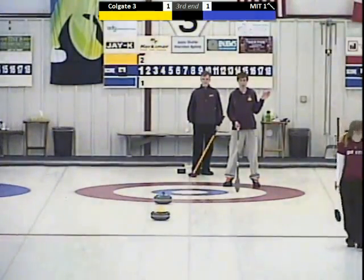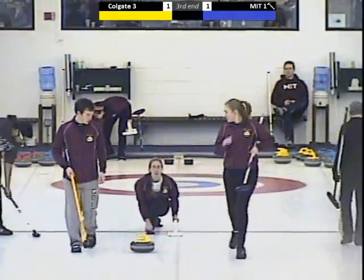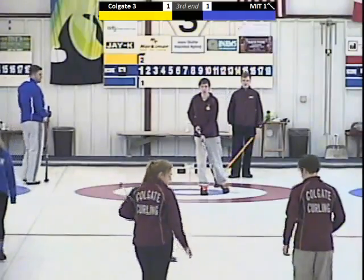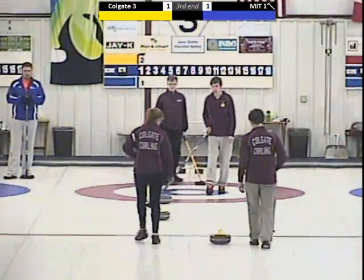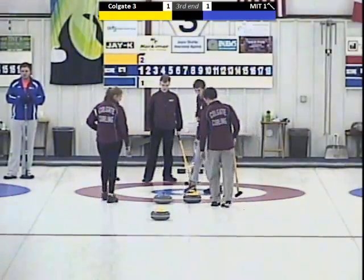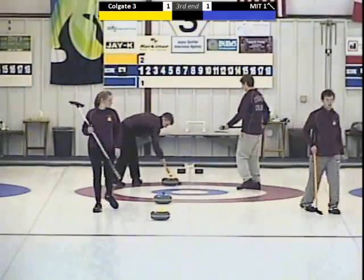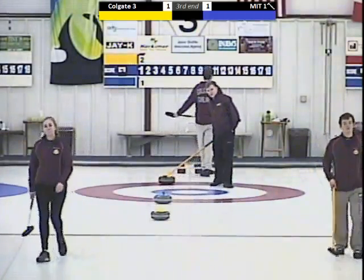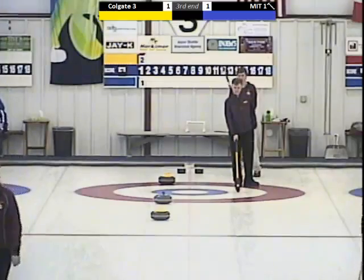MIT tried to come around that corner guard, came up just, I think, a little short of the rings from our vantage point here. It could be biting, but it's real close. Colgate's trying to get around that corner. And this one's going to hook in behind if it stays in the rings. A little deep. But it's still there. They got it buried. Buried back 12. MIT's going to have to come around and freeze to that stone or get above it. That Colgate stone in the back 12 is a counter.